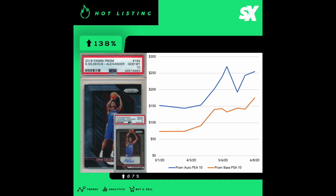Moving on to Thursday, we got another comparison for this week. We have Shai Gilgeous-Alexander Prizm base rookie PSA 10 to the Shai Gilgeous-Alexander rookie auto PSA 10. And really, I did this one because someone requested it once they saw the Prizm versus Optic. They said, oh, what about Prizm versus Prizm rookie auto?